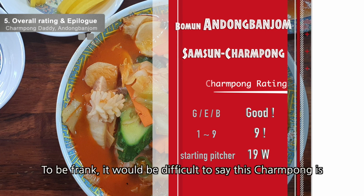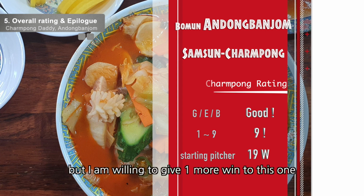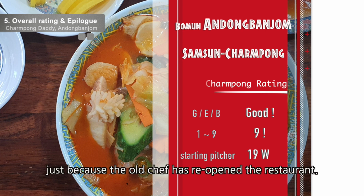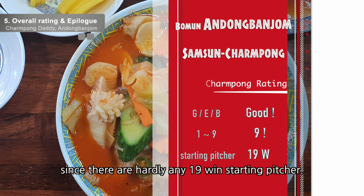To be frank, it would be difficult to say this Charmpong is better than Shindongyang Gochu Charmpong of Iksan, but I'm willing to give one more win to this one as a lifetime achievement just because the old chef has reopened the restaurant. I cannot really think of anyone in KBO since there are hardly any 19-win starting pitchers.